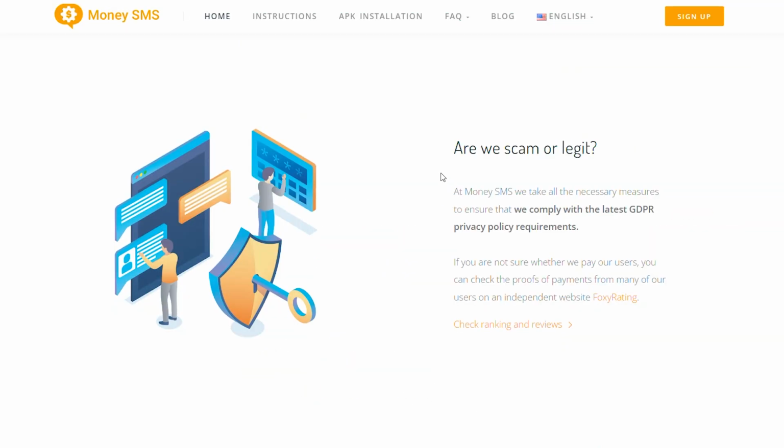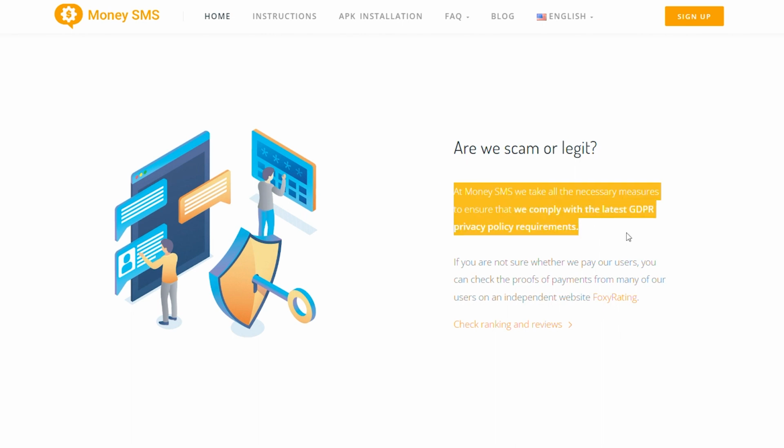Now, when it comes to your privacy, they've got it covered. They've taken all the necessary steps to ensure they're in line with the latest GDPR privacy regulations. So, you can feel better about your personal info being in safe hands. If you're looking to dig deeper, you can find more info about them on their website.